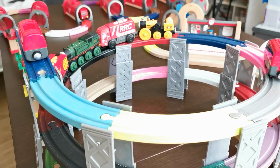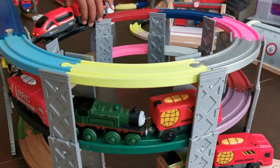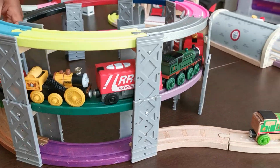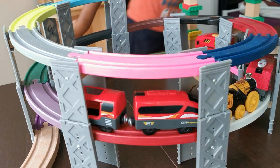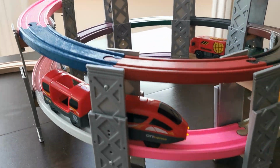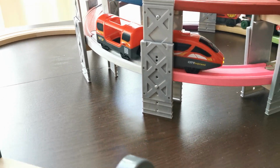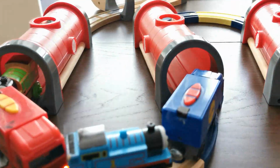Look at this. Oh no, there's too many trains going too quick down the spiral. Let's try to stop them from crashing.